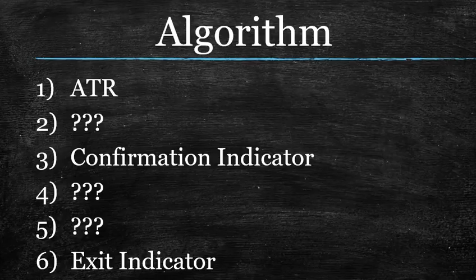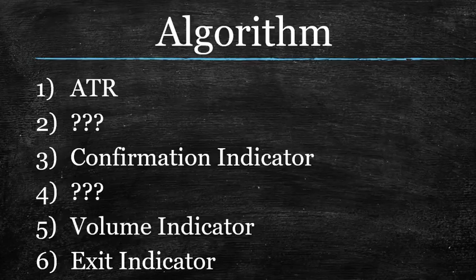Add in, now and forever, a volume indicator. You are going to need one. Why is it number 5 and not 2 or 4? I don't know. This is just the order I put it in at the beginning. Means nothing, but there is another piece.